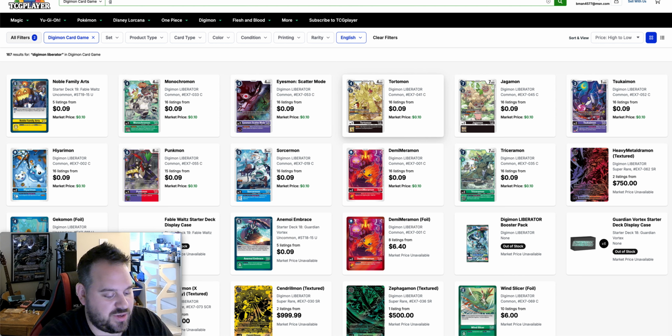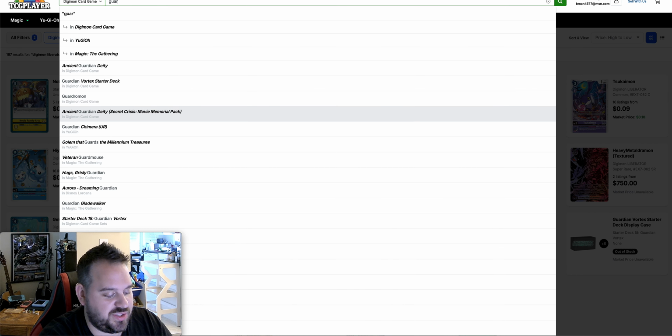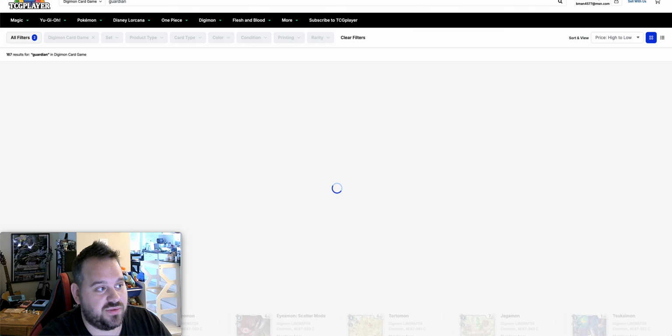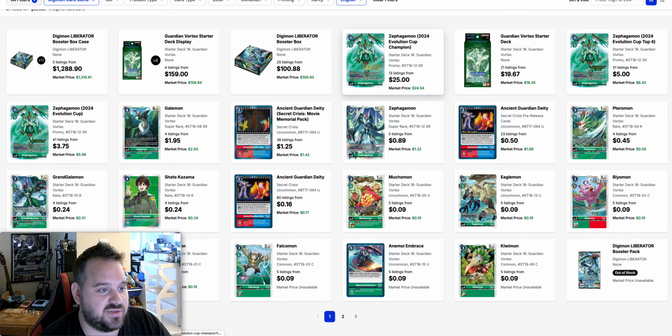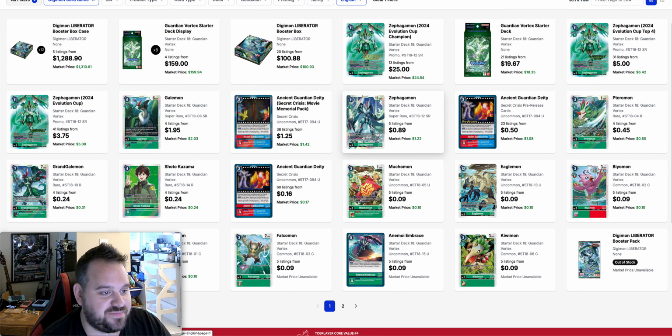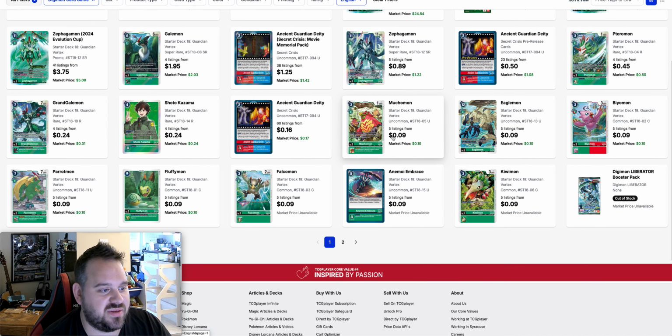And with the new Star Decks 2, you got more support for this stuff. So, Guardian Vortex. I was actually surprised that the regular foil looks nicer than the top 4 one did. It was kind of funny to me. So pretty cheap. Singles $2 on Galemons, Grand Galemon 25 cents, Terramon 50 cents, Zephyga $1 basically.